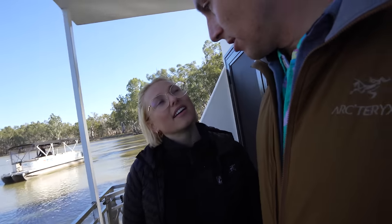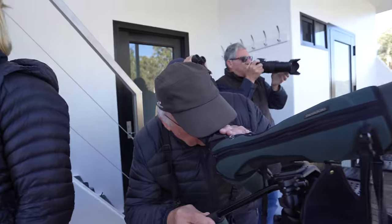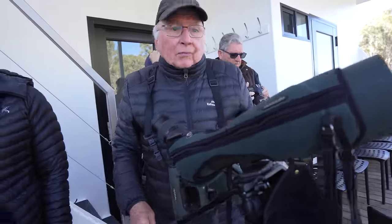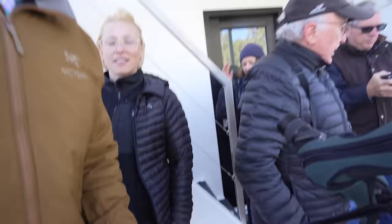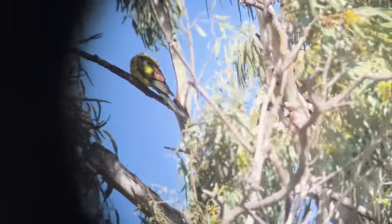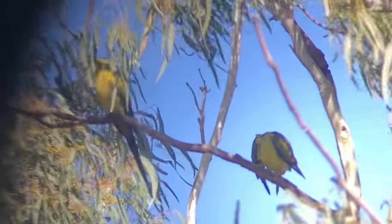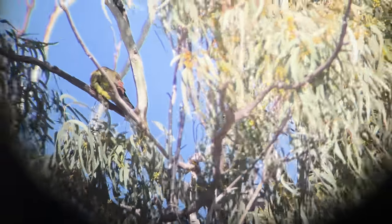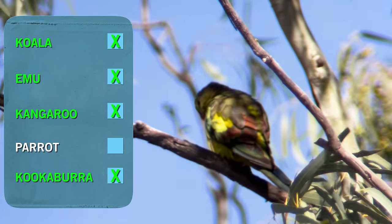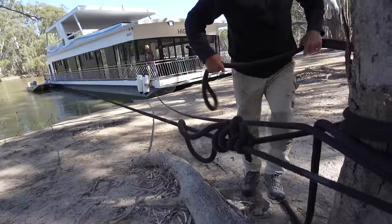Another successful spot. You saw it? Oh, you liked it? It was very cute. What was it? A parrot. Regent parrot, I think. Ah, yes. You got it? Yeah, fantastic. Great view of it. Oh, yeah. It's quite colorful. Green, orange beak. It's cute. I never imagined I'd see a parrot in the wild, but here they are on the River Murray. And thanks to the excitement of the others here, I'm just as thrilled about it as they are.